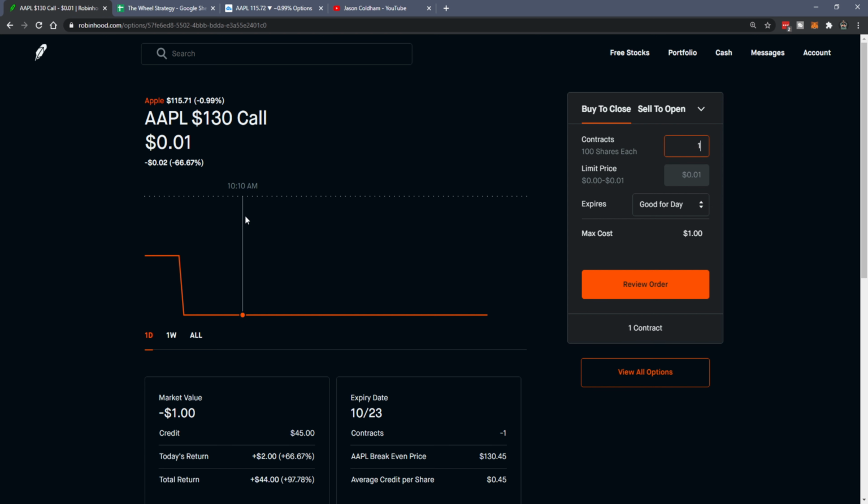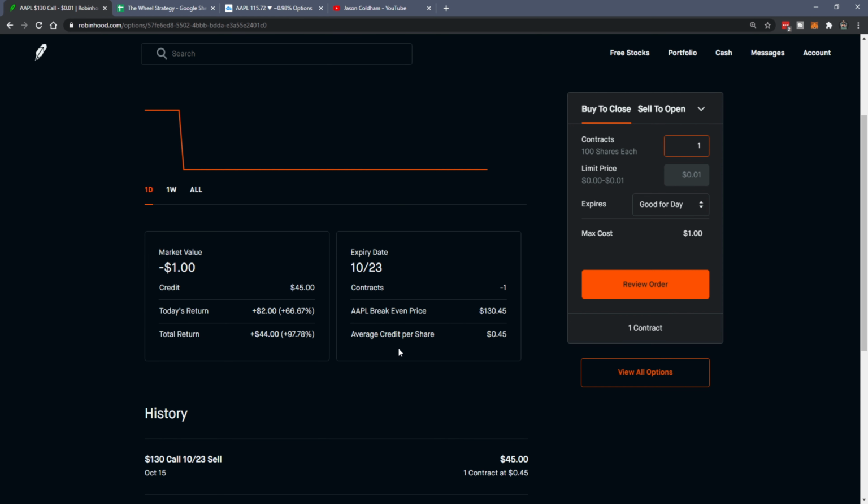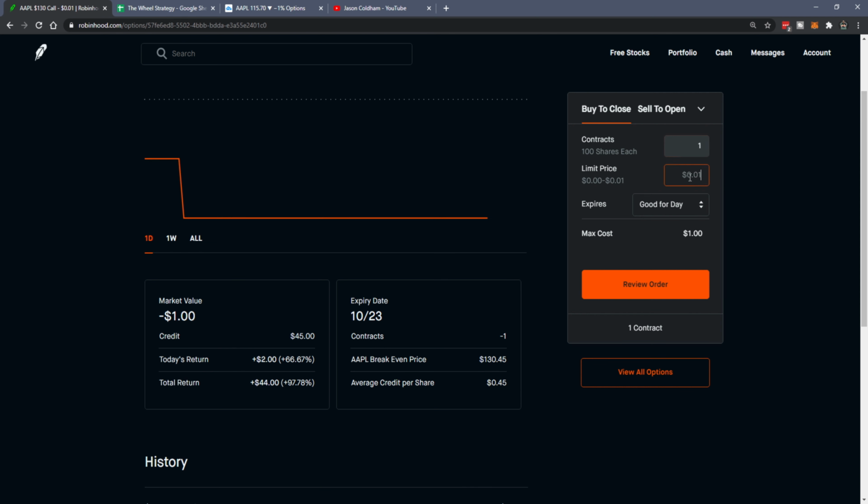So when you go to close a cash secured put or a covered call, you do the opposite. I sold a covered call, so now I have to buy it back to close it. I was paid $45 to open it, and now I'm only paying a penny to close it. So we're basically at max profit, 98% of that trade. Let's plug in our 1 penny there, and hopefully that will get closed straight away.